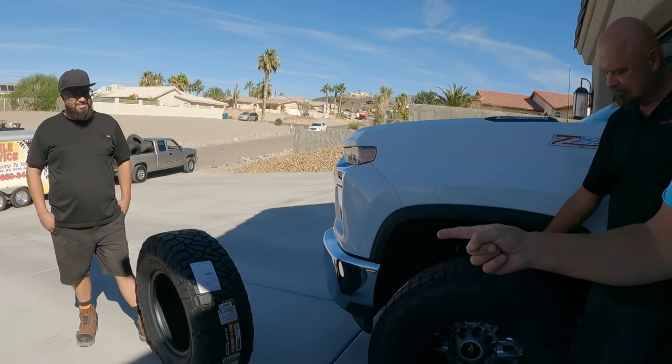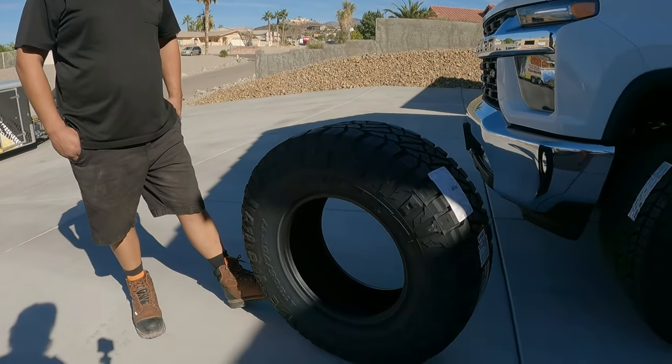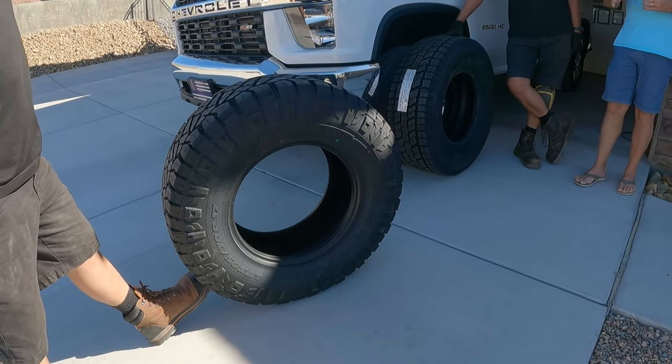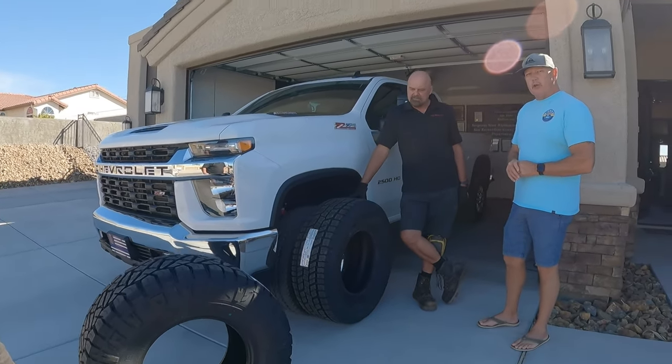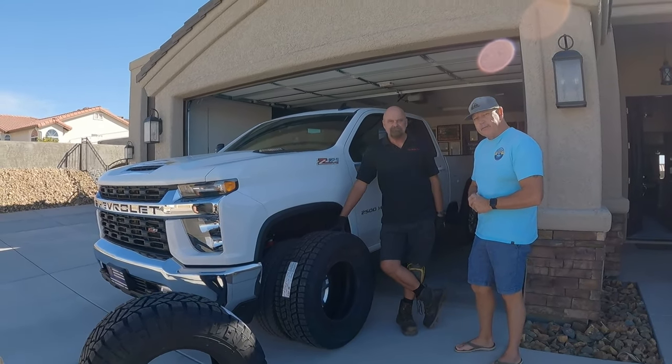And so the next one we're gonna try is the Nitto Ridge Grappler. Is that right? Ridge Grappler. And that is a 34-inch tire, and they're pretty confident we could probably fit that. So we're gonna fit test these, and we're gonna let you know what works.